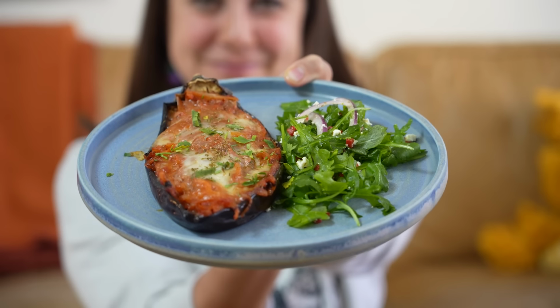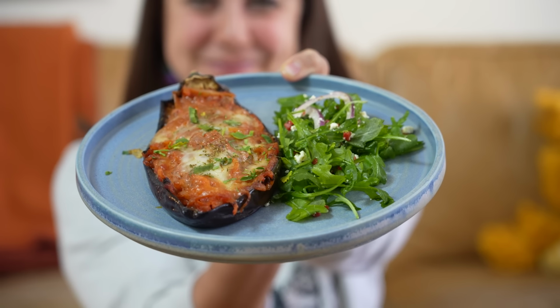Wow, this is the winner. I don't think I've ever had anything like this before. Even though this dish is, in essence, a full eggplant, I don't really feel like it is an eggplanty dish. So if you're somebody who's kind of on the fence about eggplant, I think that you would like it. It is very much a tomato and caramelized onion forward dish.